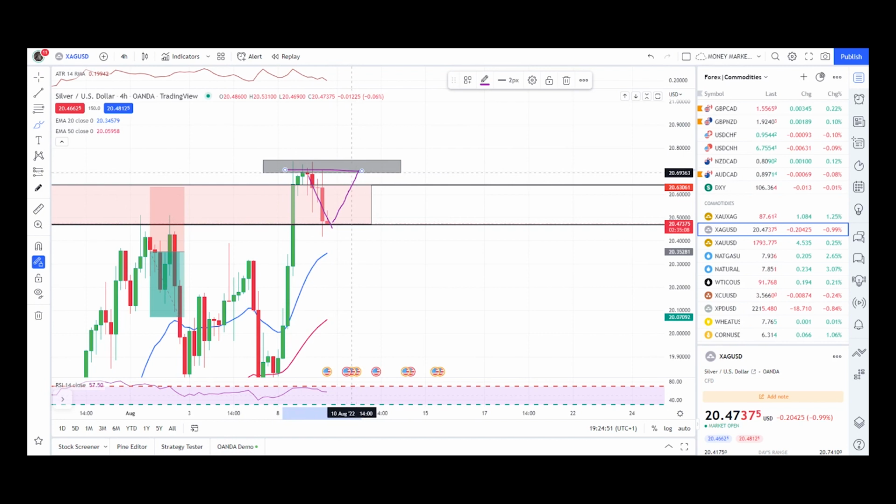in this rejection zone. Once you see a pullback, the wick can go above, but the candle cannot close above. If the candle closes above, then that will make this double top pattern invalid. So look for a green and red candle to take your sell trade. If you have this condition, then you can expect a good fall out of silver.